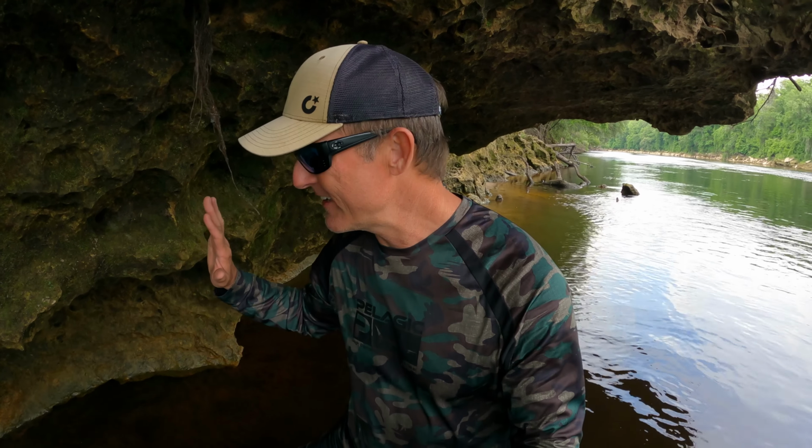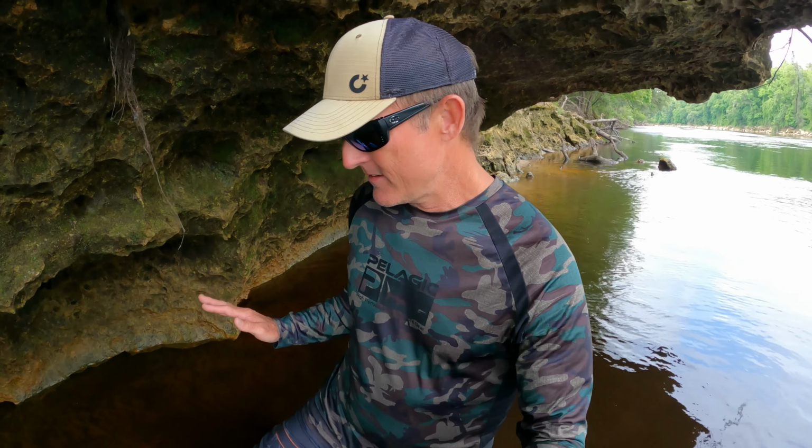I have to wonder if thousands of years ago, you know, a Native American saw the same little overhang and thought, what a cool little spot to hang out. You know, I bet sometimes it's dry. It would be the perfect little place to camp and have a little fire and just chill out with the fish that you caught for the day.